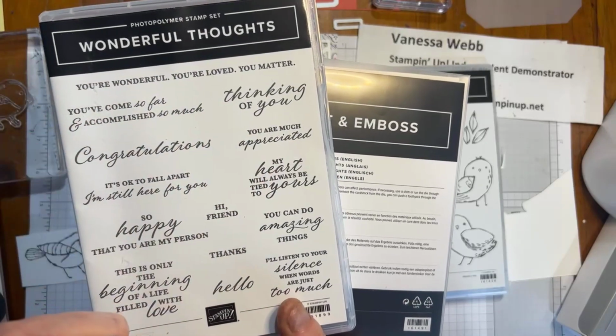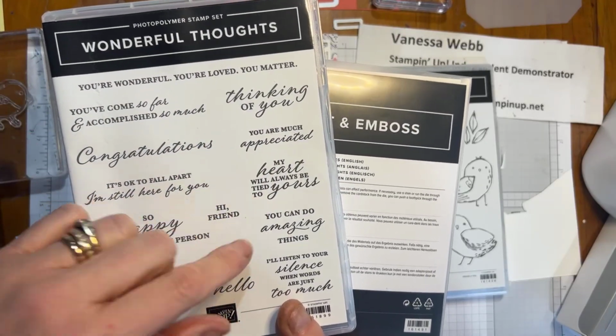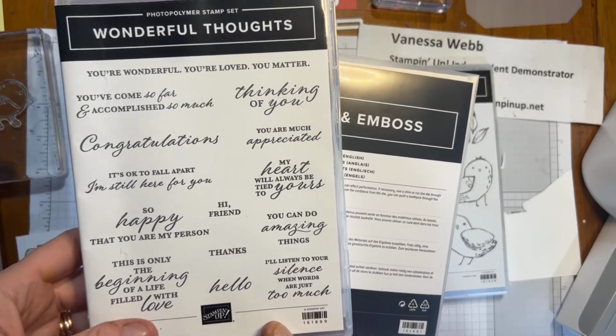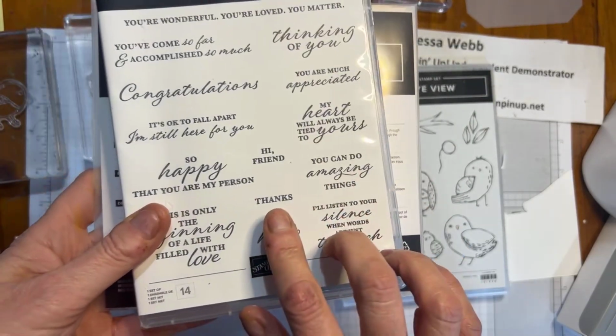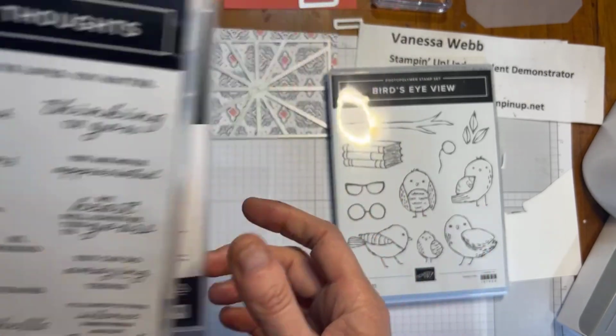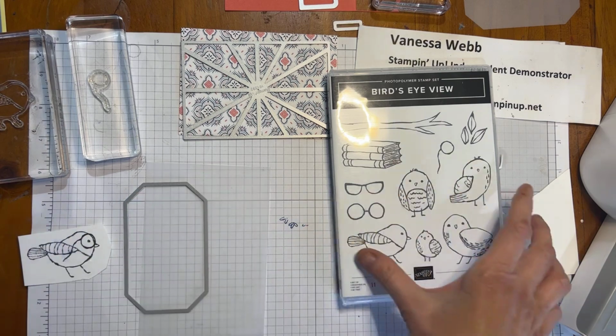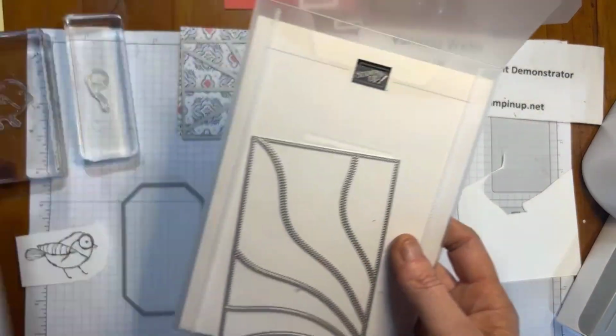You are much appreciated. My heart will always be tied to yours. You can do amazing things. I just really love some of those greetings. So I'm going to do a simple thanks card. I always need a lot of thank you cards. And I have actually got all my dies out and my stamps out that I need out of those two sets.